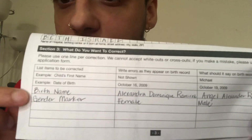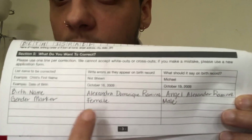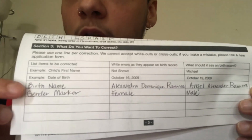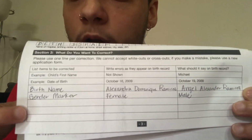I put my birth name and my gender marker, and then I put my whole name and my whole new name, and then female and male for the gender marker. What they're gonna want you to do is put first name, middle name, last name if you changed your last name, and then gender marker.